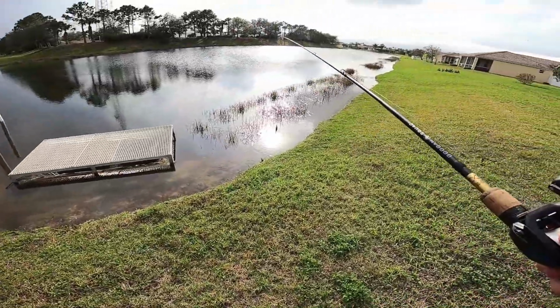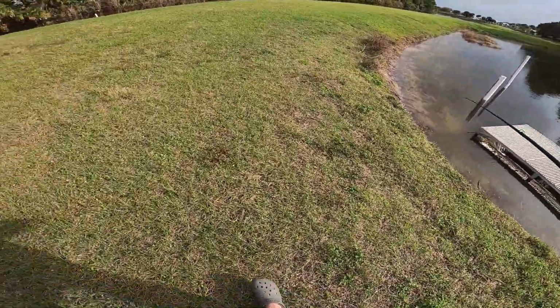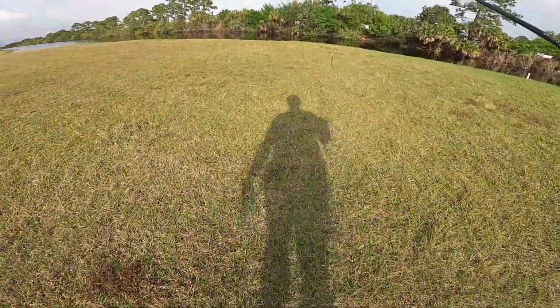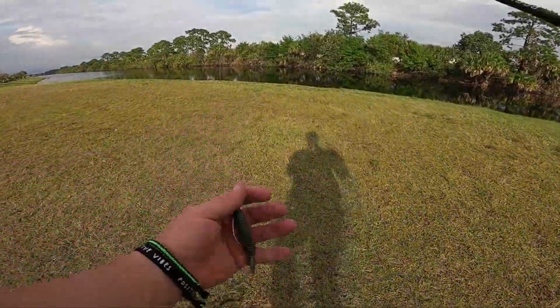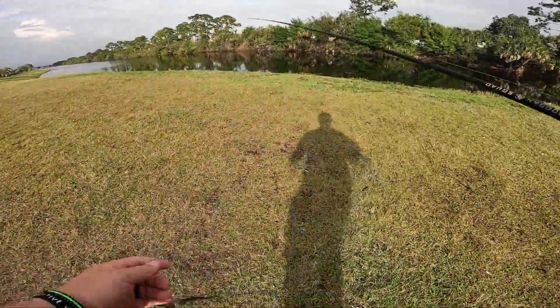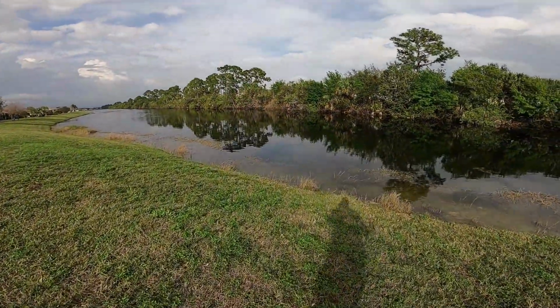I don't think any more fish are gonna bite in this little pond right here, but this drains into that big canal over here. So there's a big pipe over here. I'm talking giant pipe. So I'm gonna go put this thing in front of it and see if anything wants to eat. Oh yeah, dude, look how big this thing is. Hopefully you guys can see that from here.